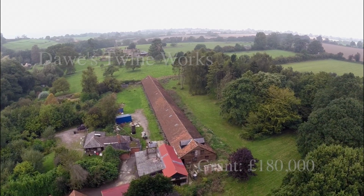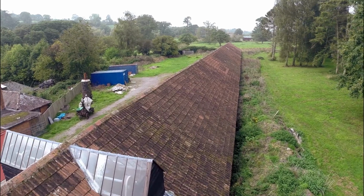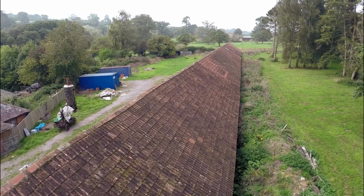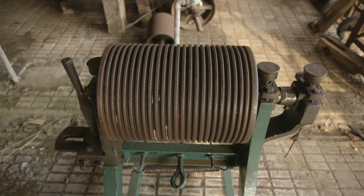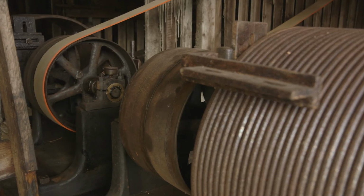Dawes Twine Works is situated in the village of West Coker in Somerset. The building itself, it's 100 yards long, and it's the only twine works in the country which has got all of its machinery in situ.